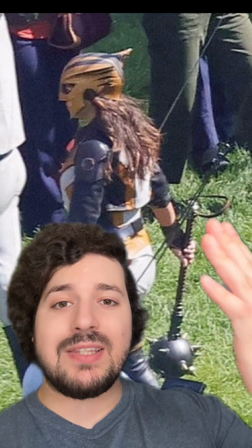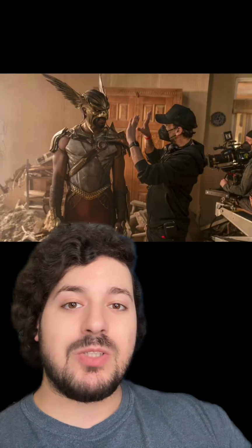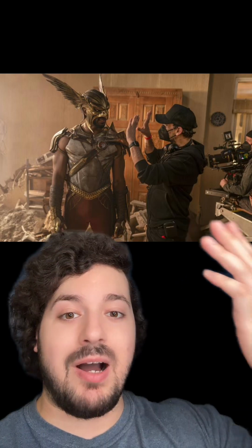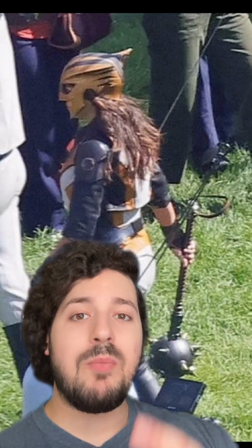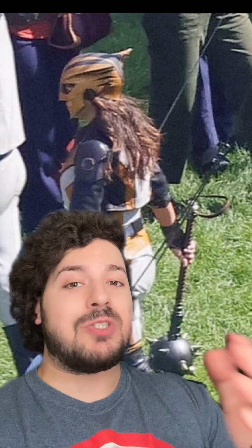But even if you look at this set photo right here, that helmet looks really, really cheap compared to something like this that we saw Hawkman wear in Black Adam. This is a behind-the-scenes photo, and that thing looks really, really good. And then we get photos of Hawkgirl wearing this, and there is a quality difference, you can't lie.